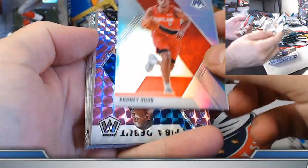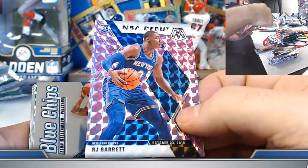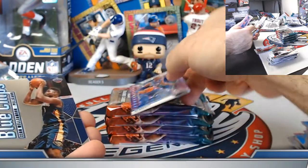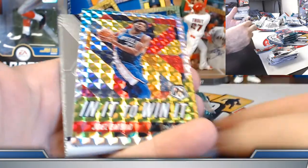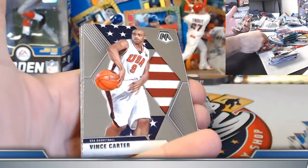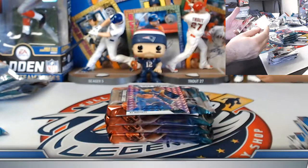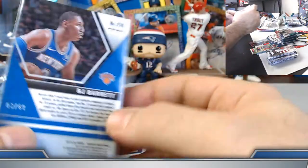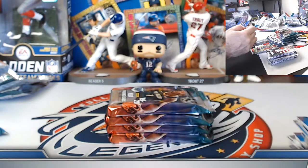Rodney Hood, silver. RJ, back at it. Purple mosaic, NBA debut to 49. Cool deal. Zion, blue chip, number 2. Embiid, in it to win it. Base mosaic. Very nice. Got RJ a few times on the mosaics, 3 out of 49 on this one. Very nice.